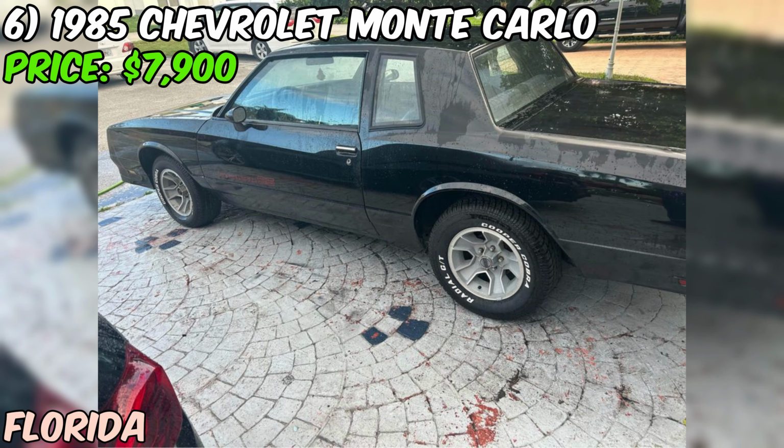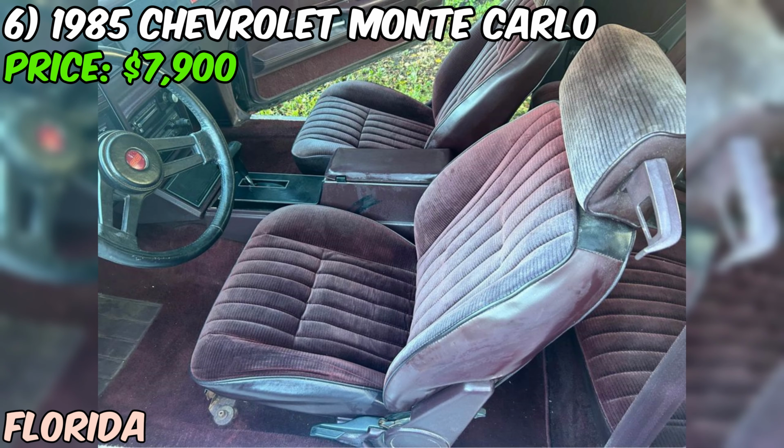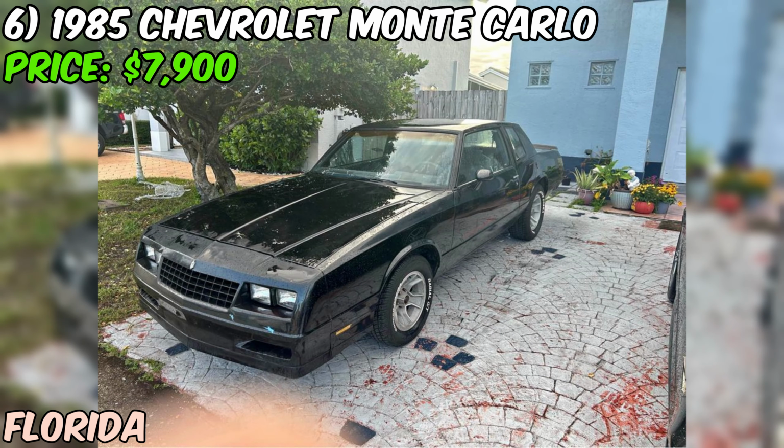6. We're taking a look at a 1985 Chevrolet Monte Carlo SS with an asking price of $7,900. This Monte Carlo has been driven for 83,969 miles, which is relatively low for a car of its age. It comes equipped with an automatic transmission, making it an easy drive for those who prefer not to shift gears manually. The exterior is a sleek black color, while the interior features a rich burgundy hue.